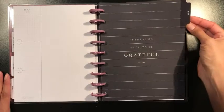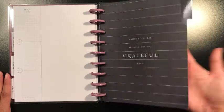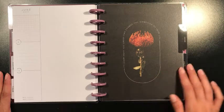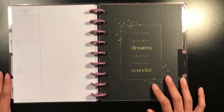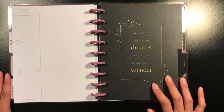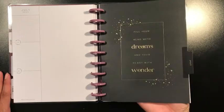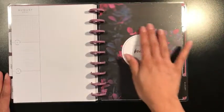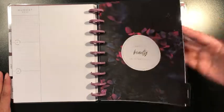And then May, which is my birthday month, there is so much to be grateful for. June, so pretty. Every path you cross can change the direction of your life. So true. July, more splatter. Fill your head with dreams and your heart with wonder. I love the clean print on here. August, splatter. I love it. There is beauty and simplicity.